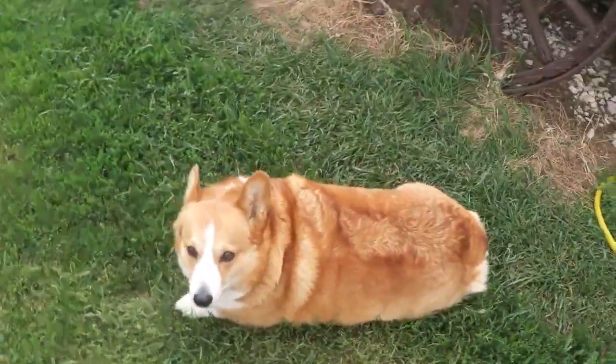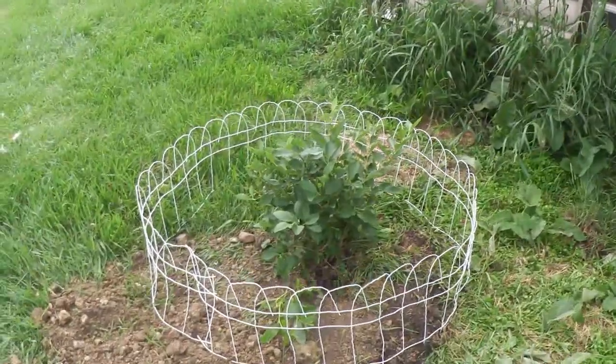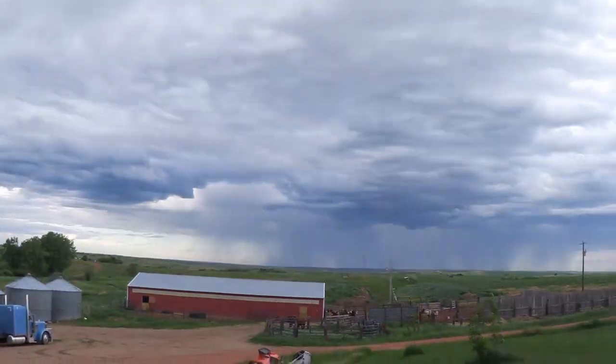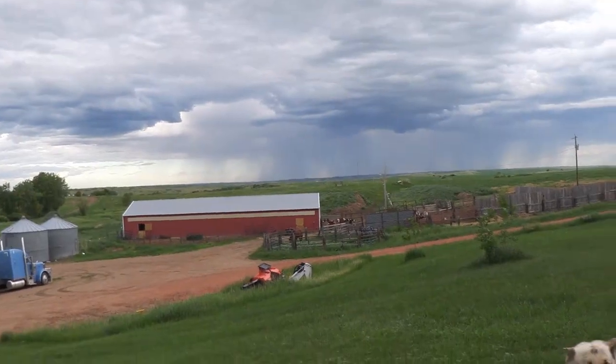Say hi, Cruiser. We just planted this tree right here. It's a lilac, well, lilac bush, I suppose. Me and Cruiser did, huh, Cruiser? Now I'm gonna go down here. Look at this, a rainstorm just kind of came and went, but head to the barn now.